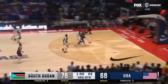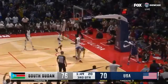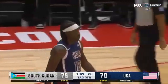Well, they've done a pretty good job collectively, defensively. Thor keeps him in front. They're just aggressive, both ends of the... James with the jam and the foul. A flex from LeBron James to try to reignite the United States.